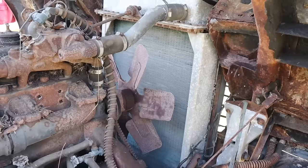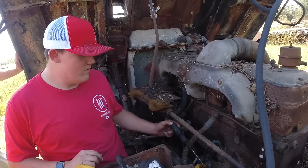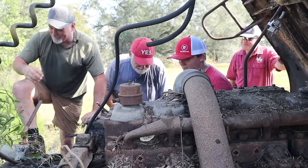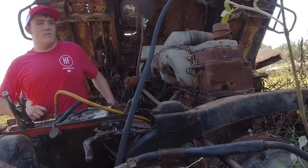Look at that, huh? Let's see if that fuel pump's getting, just stop for a second. Let's see if that fuel pump's gonna get some fuel to it. All right. Okay, we need to take Caleb more often. He's got the magic touch. Need a hot wire to that pump.